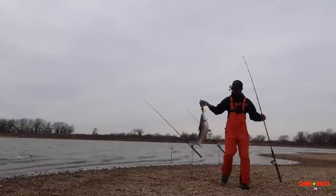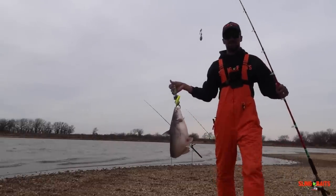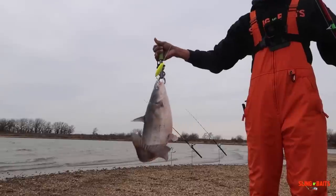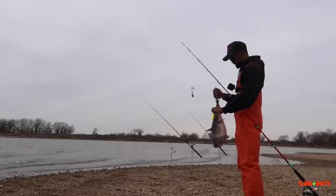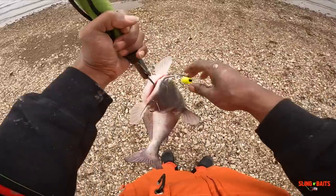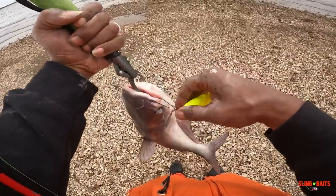All right, y'all. Little chunky thing. Check him out. He okay. Whew. Let's see if I can get him out right in the corner of the mouth. Oh, I think I got his eye too. That's never good.